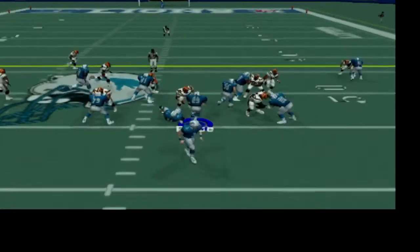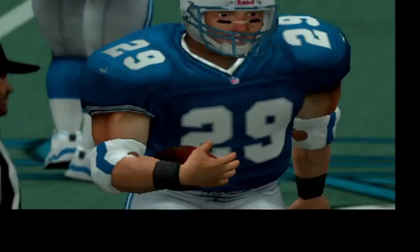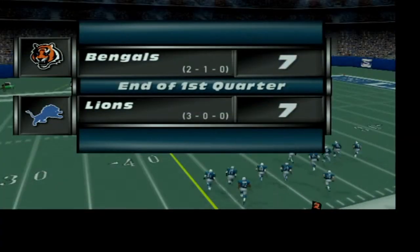They're blitzing. He tucks it away. Barnt with the tackle at the 47. Not much there. At the end of the first quarter, it's all square. Detroit 7, Cincinnati 7.